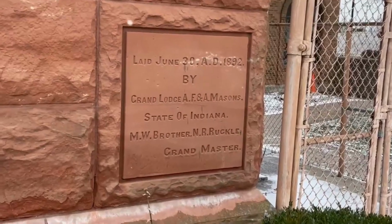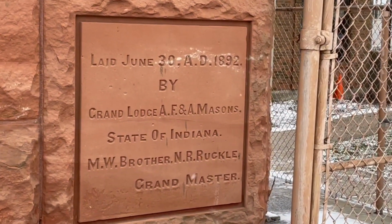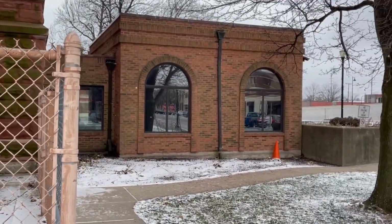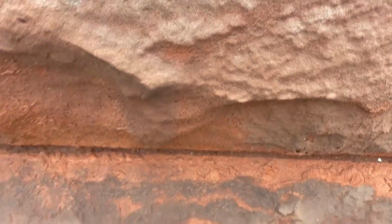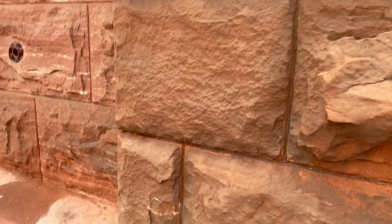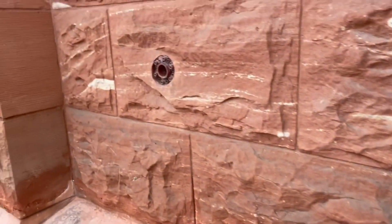Now, the building itself was built in 1892 and has been added on to since, and you can totally tell what's been added on to because it's just crap brick. But let's look at the building itself here, the actual old building. When you look at this, what do you notice about it right away? You notice the color. Does this color remind you of anything?